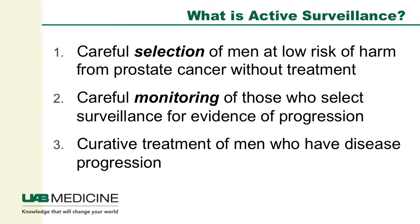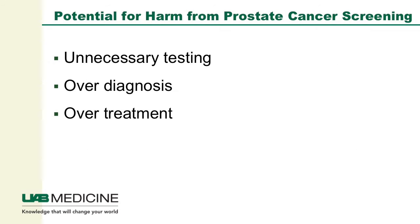And there's a lot of patients who worry about losing the opportunity for cure. So what is active surveillance? Basically, it's a careful selection of men who are at low risk of harm from prostate cancer that don't need treatment. We're going to monitor these men over the course of years to select those patients who might have any evidence of progression of their disease. And for those who do, we would then intervene so that we could still provide them with curative treatment. So essentially, we're trying to minimize the side effects of unnecessary treatment and trying to determine who those patients are.